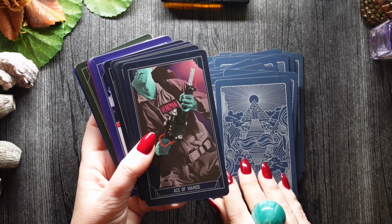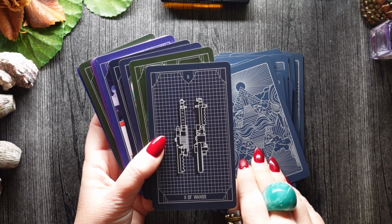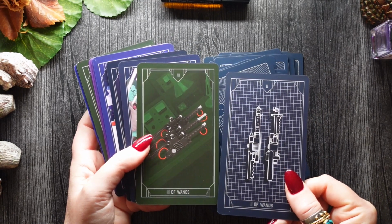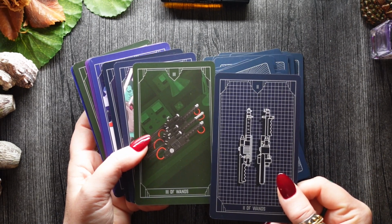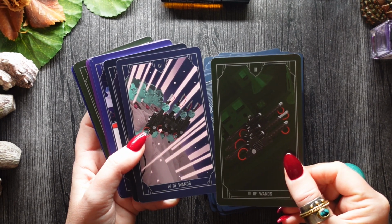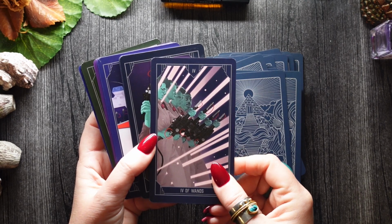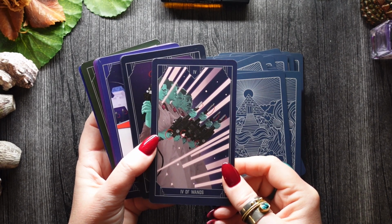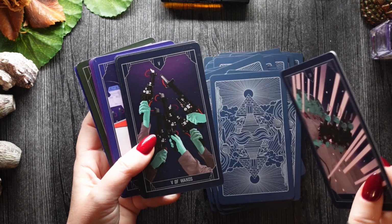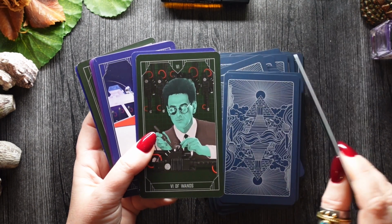Here we go. Here goes nothing. The Ace of Wands. No, guys, no. No, please. Okay. 2 of Wands, very peepish. 3 of Wands, very peepish. Okay, 4 of Wands, fully scenic, I would say. And it's 4 of them. 4 of Wands makes sense. I like it. 5 of Wands, very peepish.